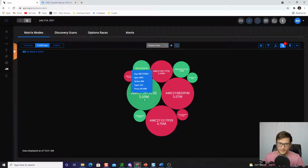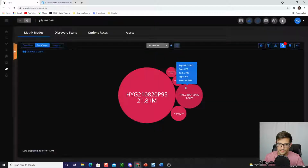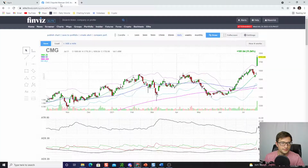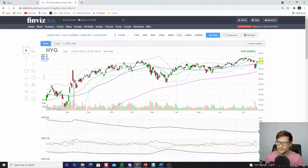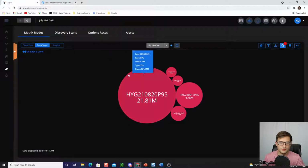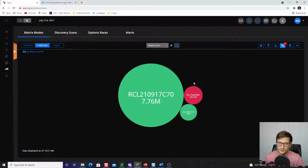I see AMC activity, mostly puts in AMC. Looks like some players are buying puts on high yield credit, HYG. Trying to get fancy over here. Yeah, I don't know why they would buy puts right now, but maybe they know something. Maybe they have some insider info. CNQ, USO. Royal Caribbean, there was some flow coming down.